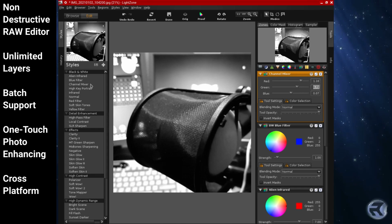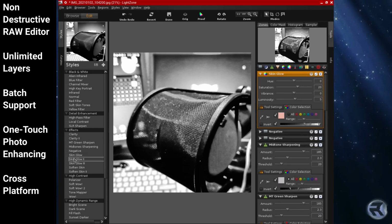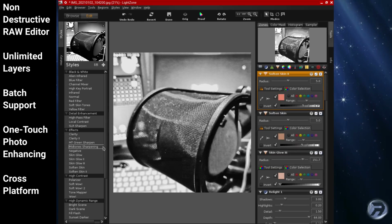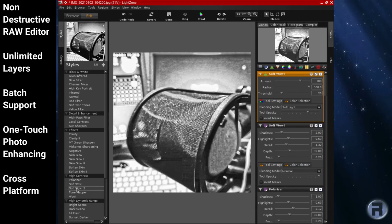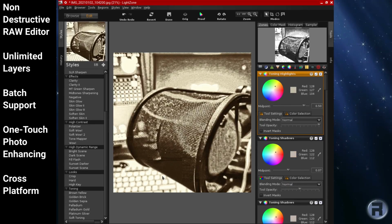Some of the features of Lightzone include non-destructive raw editing, supports unlimited layers, has batch support, features one-touch photo enhancing, and is cross-platform.